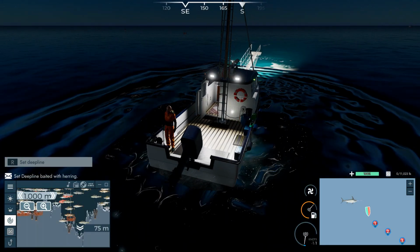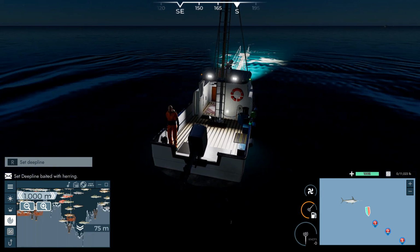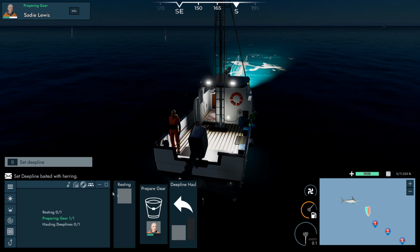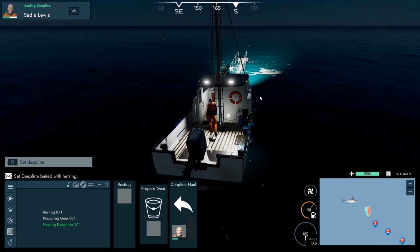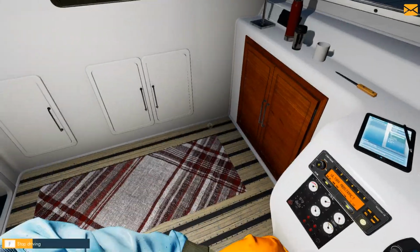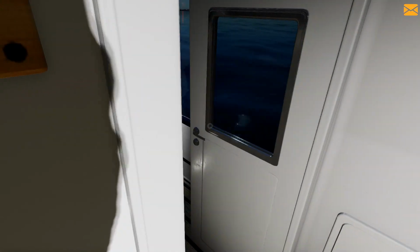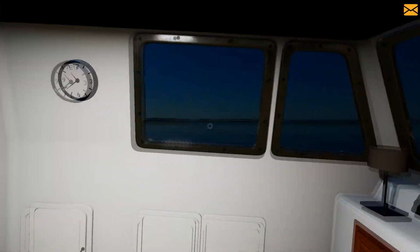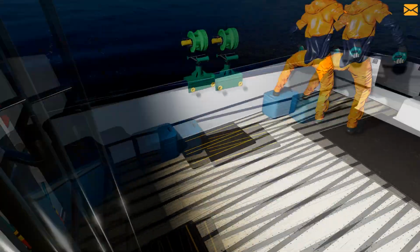Now it is nighttime, so we're going to have to look a little harder for these things, but not too much. We've got her over here. And we're going to have to move her to a new location. We're probably going to have to put her over here to the Deepline Hall. And then I'm going to go ahead and change my perspective here and get out of the cabin. For some reason I couldn't get out of there. That's weird. Okay, there we go.